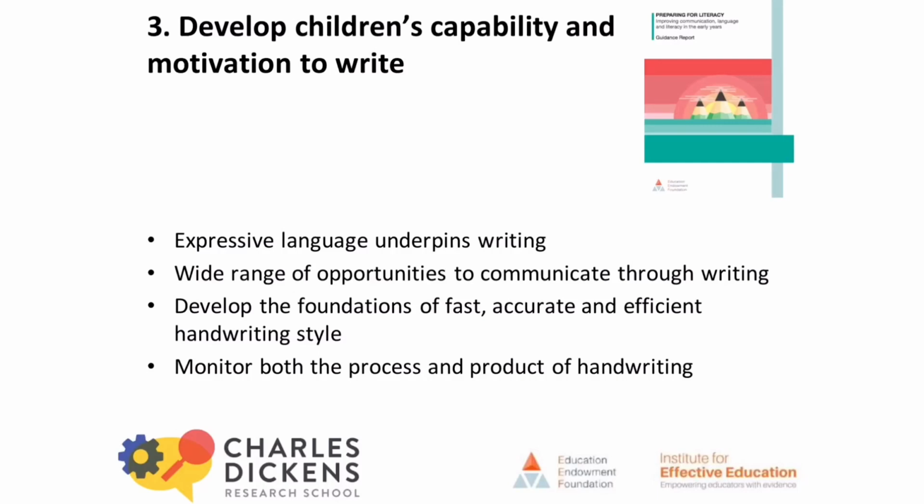Expressive language underpins writing and should be prioritised. We're going back to the prioritising of verbal language. Before children can write interesting sentences, they need to be able to say them. So we might think about drama activities and talk for writing. One useful intervention to explore might be helicopter stories.